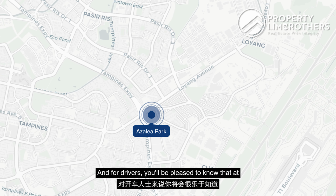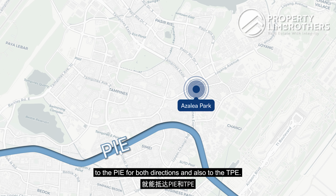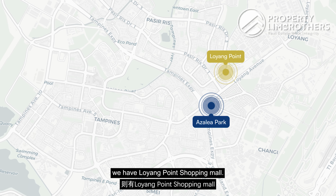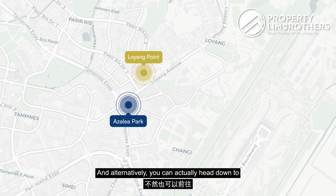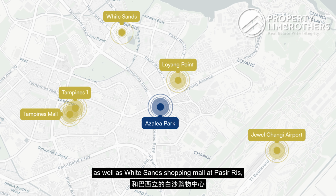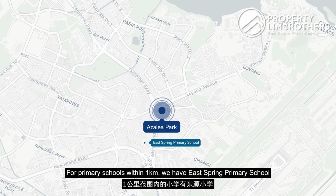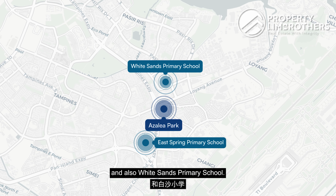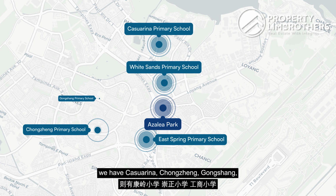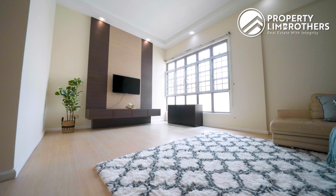And for drivers, you'll be pleased to know that we are only 3 to 5 minutes drive away to PIE for both directions and also into TPE. For shopping and amenities, we have Loyang Point Shopping Mall, and alternatively, you can actually head down to Jewel at Changi Airport, the various malls at Tampines, as well as White Sands Shopping Mall at Pasir Ris, all within 10 minutes drive. For primary school, within 1 km, we have East Spring Primary School and also White Sands Primary School. And schools within 1 to 2 km, we have Casuarina, Chongzheng, Gongshang, Pasir Ris, Tampines North, and also Yuming Primary School.